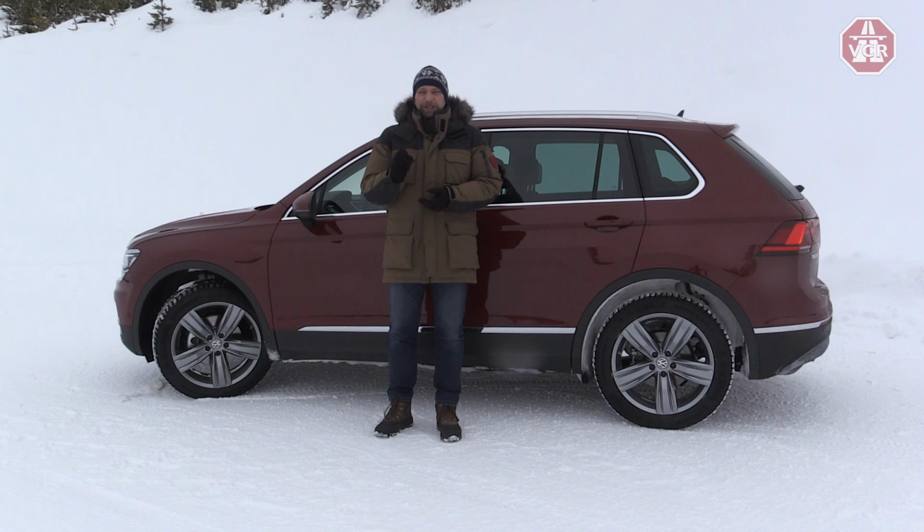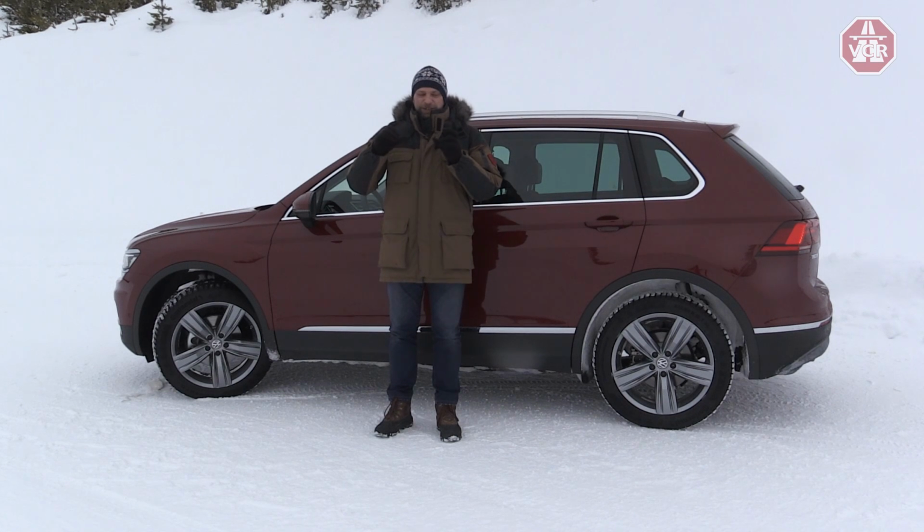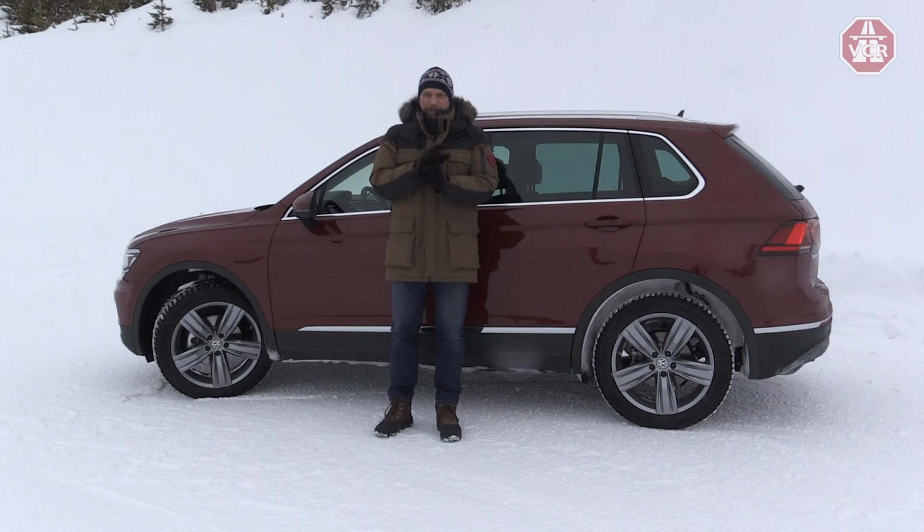The name Tiguan is a German mix between a tiger and a lizard, because the German word for lizard is Leguan, and so we got tiger, Leguan, Tiguan.